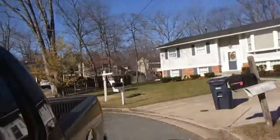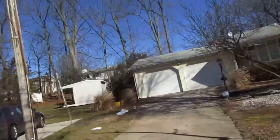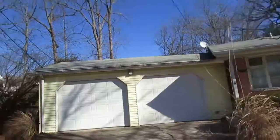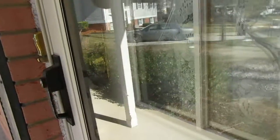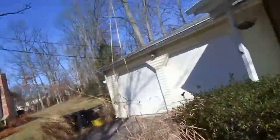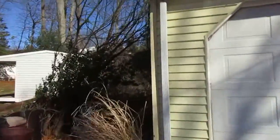Next door, 6904, has a Berkshire Hathaway for sale sign out front. So that house looks like it's for sale, or maybe for comparison. No stickers or anything like that. It actually looks like there's Christmas decorations on the inside. So I don't know how long, maybe it hasn't been empty that long. But the mailbox is definitely full of stuff, so I believe this is probably vacant.